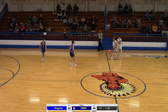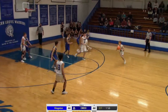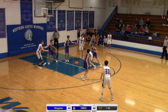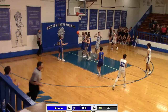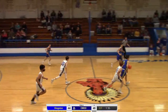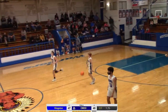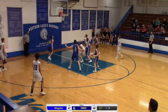Dixon taking it out, 2:06 on your clock. Baker gets it back over to Dixon. They're working around. 44-44 is your score. Bears taking their time, trying to get something good. Baker drives it. Tips it to one of his own. Baker drives in the left side and scores. Baker takes advantage of a little fumble there on defense to drive that baseline. Floyd kicks out. Three-point basket is good by Parker. 47-46. Kingston leads by one.